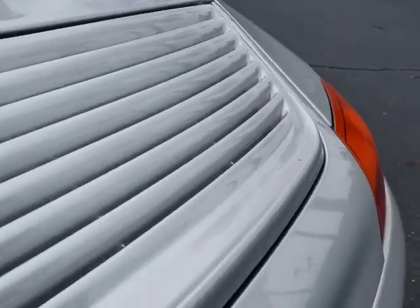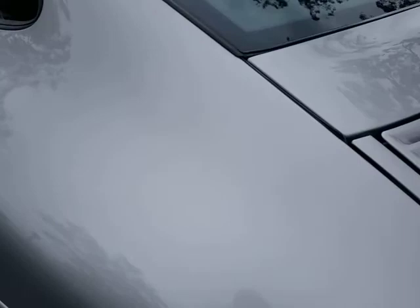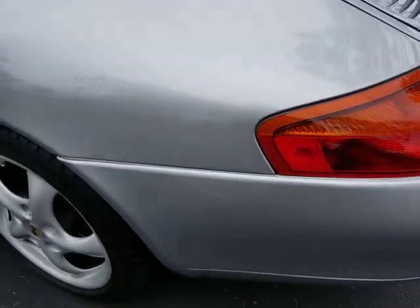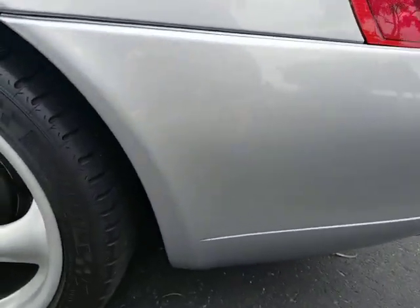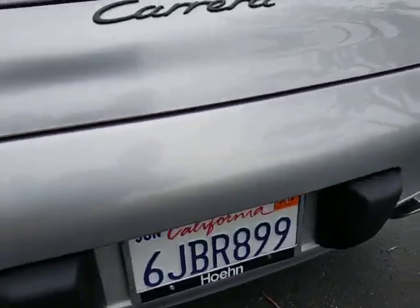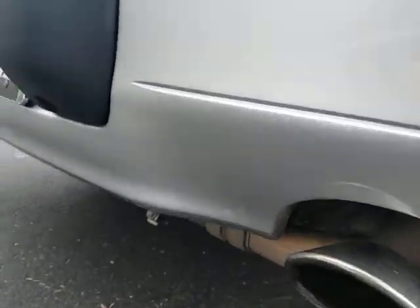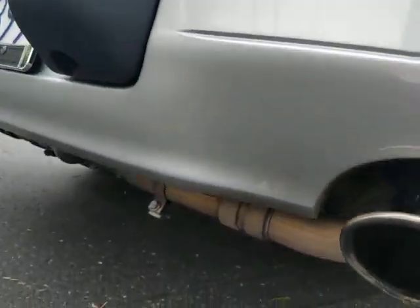The rear wing here opens and closes as it's supposed to, electrically. Has to do with the cooling. It opens and closes. The rear bumper cover, super clean. No dings or scratches or anything wrong with it. Looks very good underneath as well. The exhaust, nice and clean.